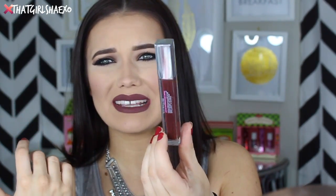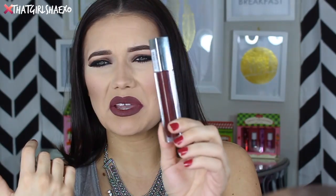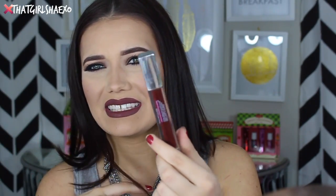This is the Maybelline Colorsensational lip gloss. First of all, the packaging on these is like shit. Look, it's just so basic to me. I hate this big, blocky, just plain silver with a sticker packaging. Come on, Maybelline. This is number 315 Chocolate Lust.